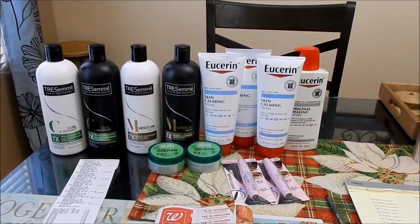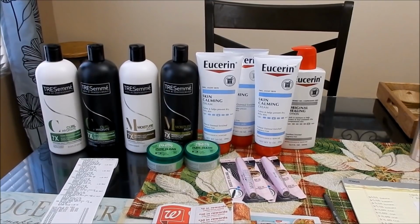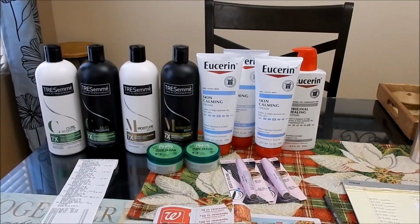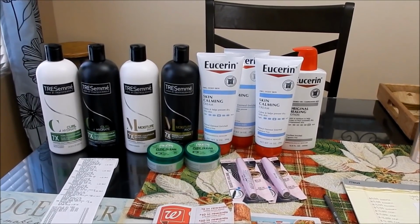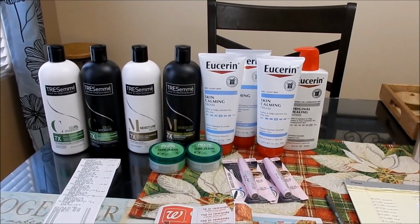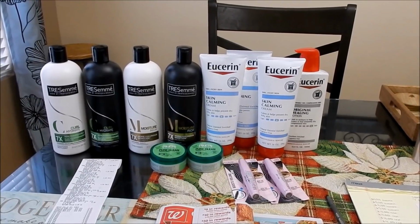So I definitely picked up product that had high value coupons attached to it. Product that's also giving back points and or registered rewards. That way I am maximizing the deal, maximizing my budget, getting the most bang for my buck while also spending the least amount of bucks out of pocket, okay?